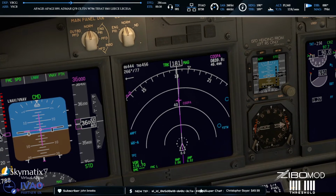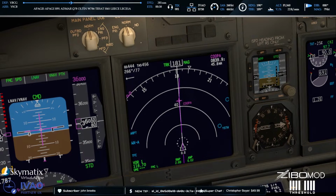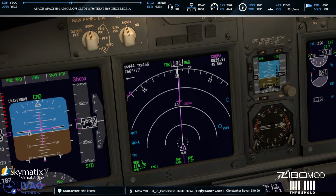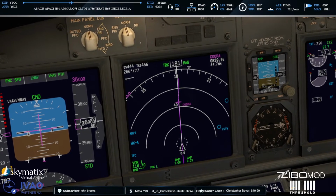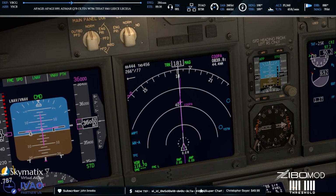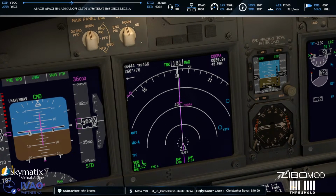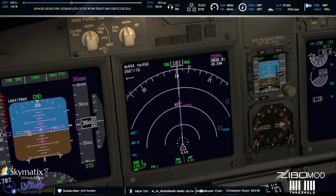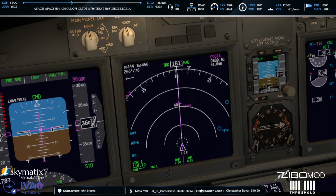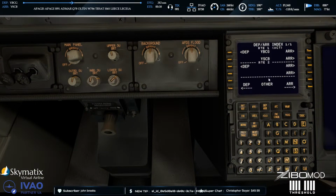Skymatix 052, star clearance. Melbourne Centre, Skymatix 052, ready for star. Skymatix 052, you're cleared the LEECE 1 Alpha arrival runway 35. When ready, descend flight level 220. Cleared the LEECE 1 Alpha arrival, runway 35, and when ready, descend flight level 220, Skymatix 052.